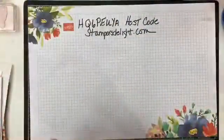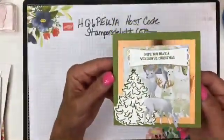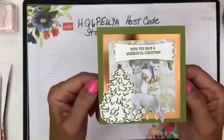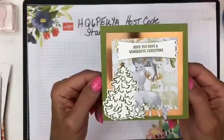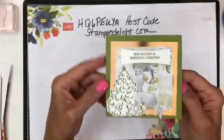Then I had a few pieces left over, so I made, well, you could use this as a tag or just a small card. You see, I had that square left, so I decided to throw that onto a little 4x4 card. And there we have the inside.